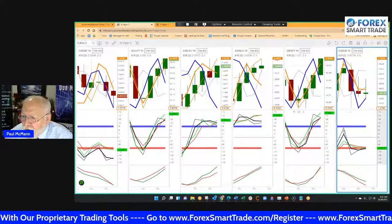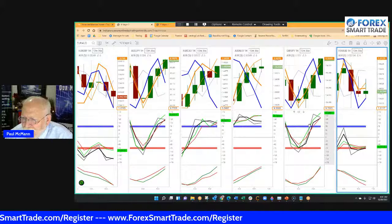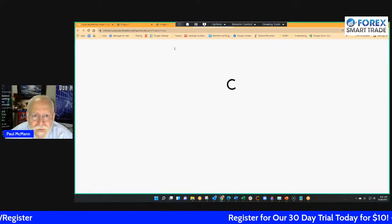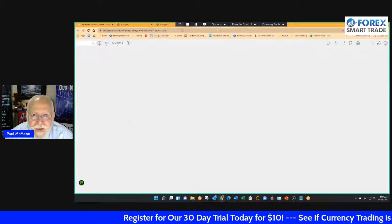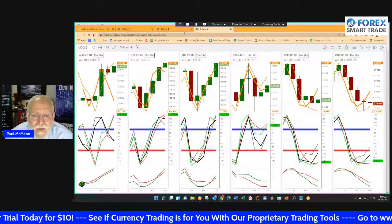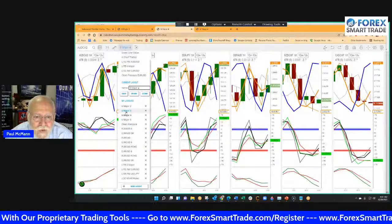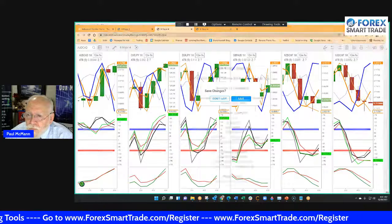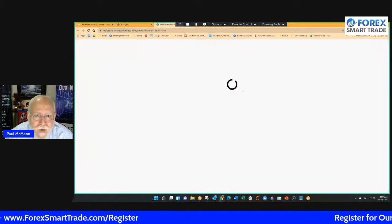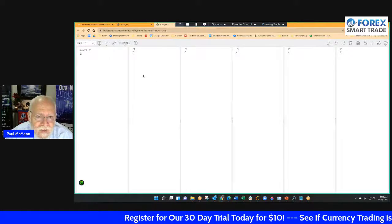Euro Australian dollar, we're oversold and kind of sideways. So I don't like that. So let's do another one. Now I'm going to go to major 3. Again, just different groups of pairs that allow me to look at more charts and see what's there.